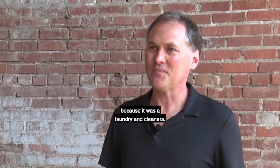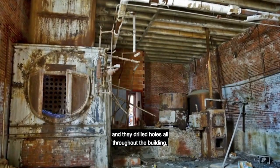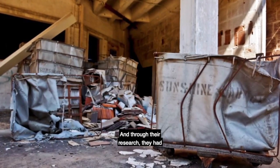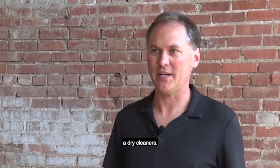Everyone always assumed that this was an old cleaners because it was a laundry and cleaners. So much to our surprise, when the phase 2 was completed and they drilled holes all throughout the building, we did not find any soil contaminants. So that was a great surprise to us. And through their research, they had determined that it was just a laundry facility and never a dry cleaners.